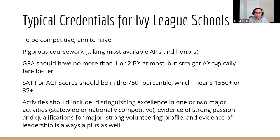So if you're interested in computer science or some other STEM related field, you still want to show that you're taking the most challenging English and or history classes at your high school. Okay, because if you're not and your peers at your high school are, they will probably stand a better chance to get into the Ivies than you do.